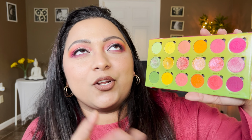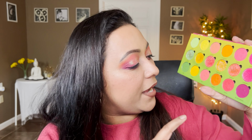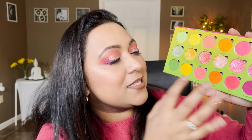They are reformulating the Citrus Sponge palette this year, but I love the color story. This is such a spring and a summer palette. This is fun. It's so very fun. I'm actually wearing, you'll see at the end of the video how I achieve this look, but I'm mainly focused on these 3 columns, and that's how I got my look.